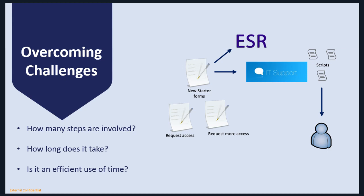Now, part of the problem with automating the JML process is that ESR, the NHS Electronic Staff Record, has been a stumbling block for integrating with IT systems. Making ESR communicate with identity management platforms has made the automation process a real challenge because getting the information from ESR in a consumable format has been so complex and limiting. But what if we could make the onboarding process of staff an automated process?